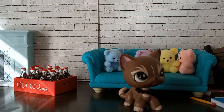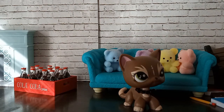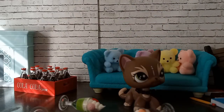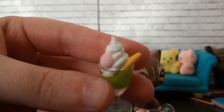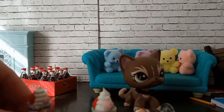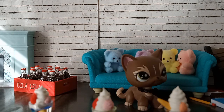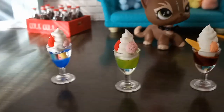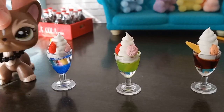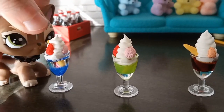Okay, so we only got 3 more to go. Okay, so I got those mini ice creams. Wait, are those sundaes? I don't know. But look at those. Look at all those sundaes. Makes me want one right now. It's just so delicious.